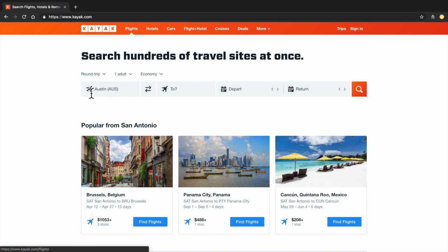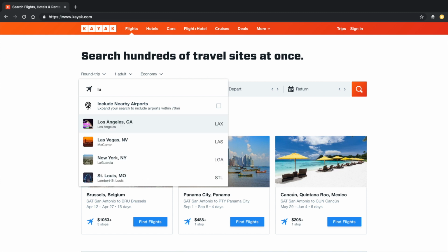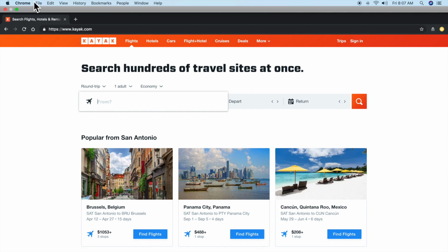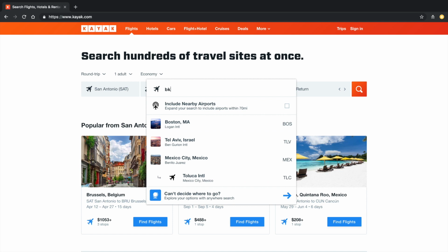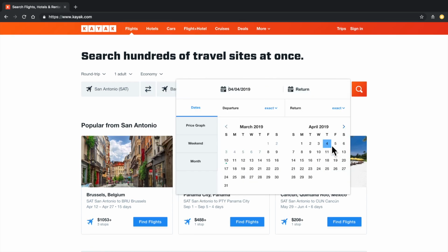Okay, so here it is. It doesn't have my search at all. Let me just go ahead and show you the difference in price. This is a little trick that I discovered to get cheaper airline tickets. So I'm gonna put in San Antonio to Bangkok. I'm planning to go April 4th, return on the 14th, I think.